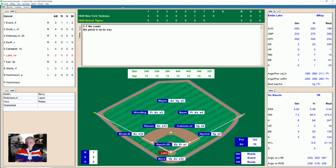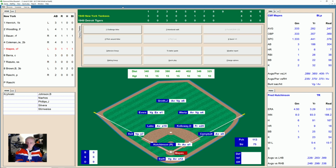Swing and a miss on that pitch, 1-2, and that misses inside, 2-2. The ball high, full count now on Lake, and there's a swing and a miss. Down he goes, and we go to the top of the 9th inning. So Cliff Mapes will lead this off here for the Yankees.